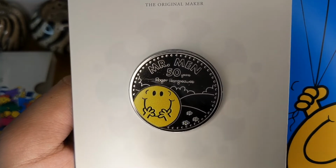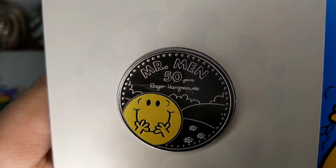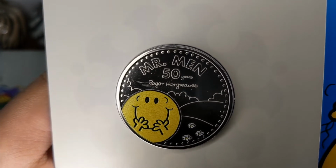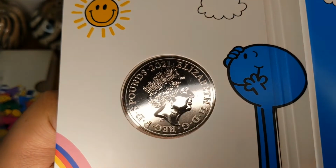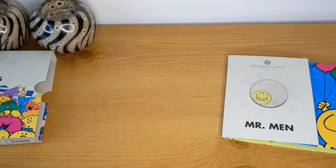And this is a close-up of the actual coin. It looks really good. I'm happy with the actual quality of the coin. The design looks cool, the colour's cool as well. There's no blemishes, there's no marks on it. I've seen some from people who have already received theirs and there's unfortunately some marks on the actual coin.